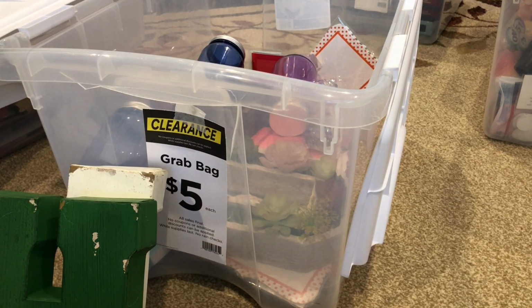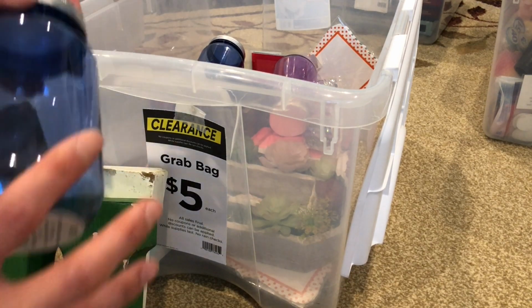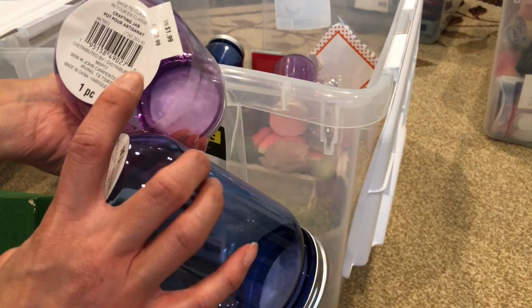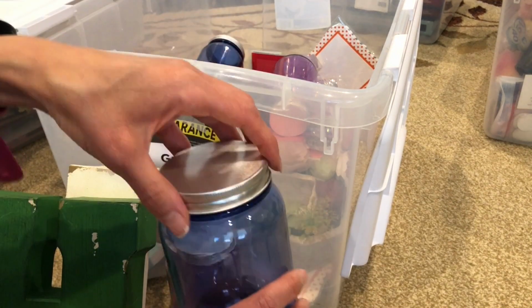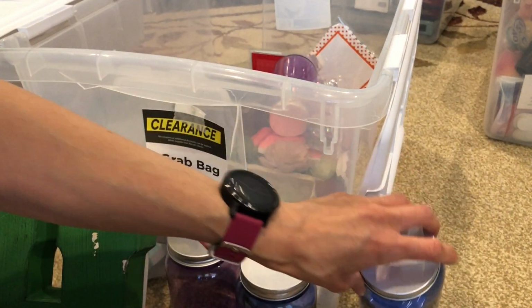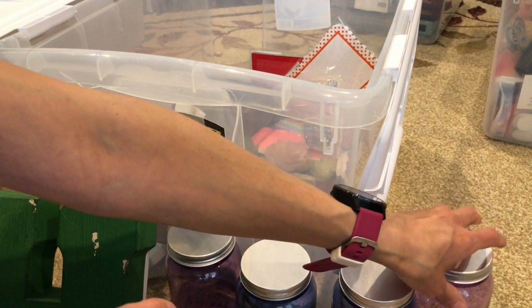I should show you what I did with another sign where I wasn't crazy about the saying. I changed it up and now it's really cute. These plastic jars, crafting jars. So this would be good for kids to use because they're plastic. I got 4 of those, 2 in blue and 2 in purple.